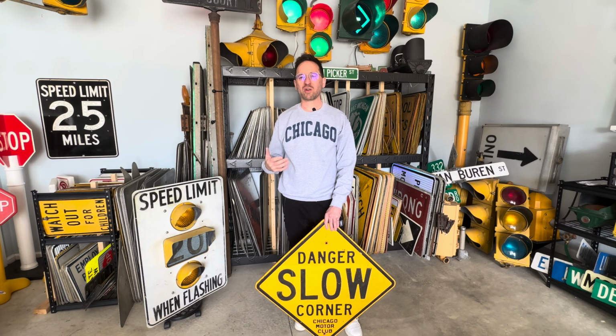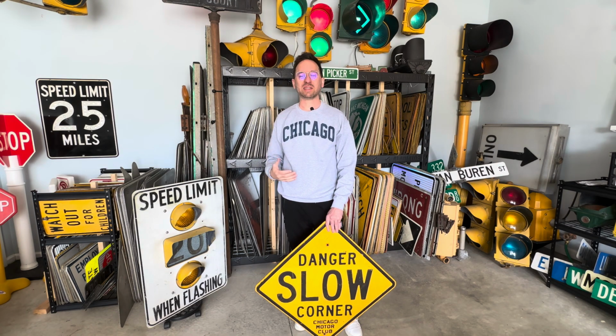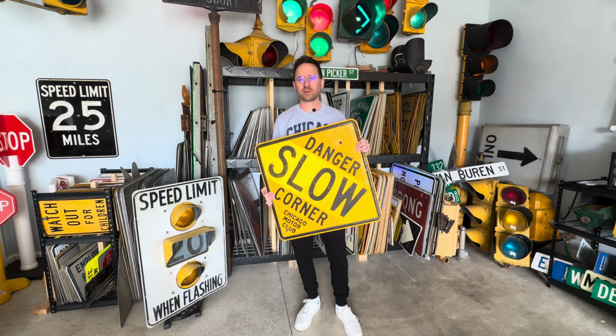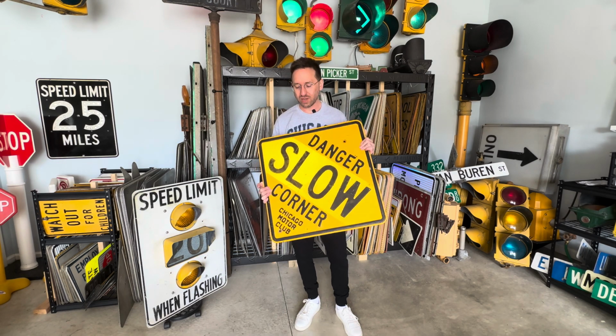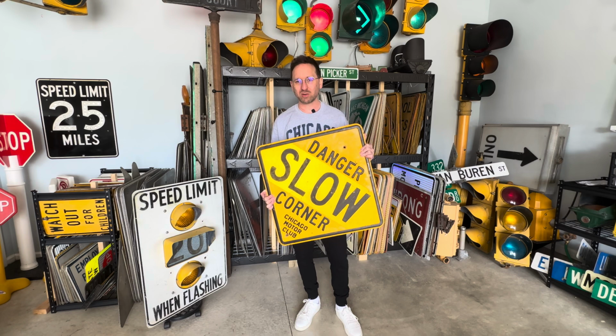So when it comes to Chicago Motor Club signage, I tend to date all of those signs at the latest the mid to late 60s. But something like this would probably be from the 1950s or 1960s. And the Chicago Motor Club really served areas all over Chicago and in the suburbs, all the way into Northwest Indiana, where there's actually a few Chicago Motor Club signs still posted out there.